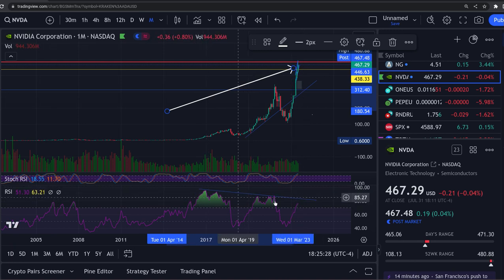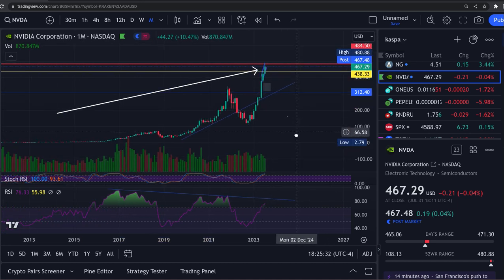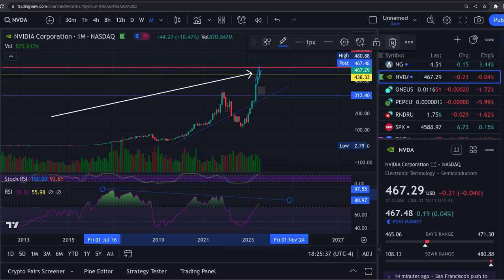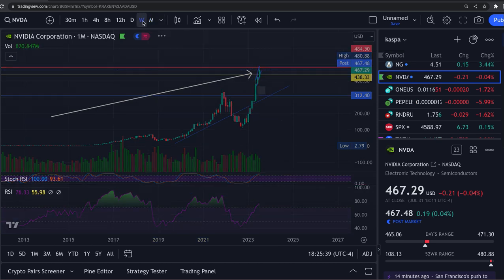That's bearish divergence down here, which is never good to see. You don't want to see that. All right, that's on the monthly. Now what we're going to do, we're going to take this line off here. We're going to go to the weekly.